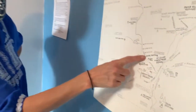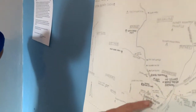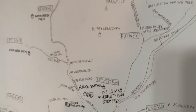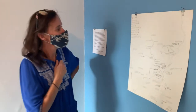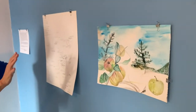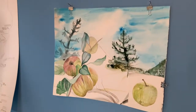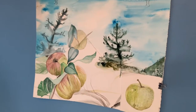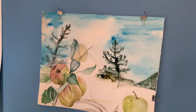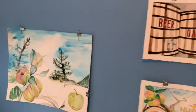So here's Route 30. Here's Hermit Thrush. The meadows. Very cool. Did this go on the can? Yeah, a version of that is on the can. Oh, nice. Hermit Thrush has the best cans. They're so pretty, the colors, the illustrations. And now this is very different. Yeah, so color. That's just a study of our outdoor environment at the cellars, our other facility. We have an apple tree up there, and we're just playing around with water flows.